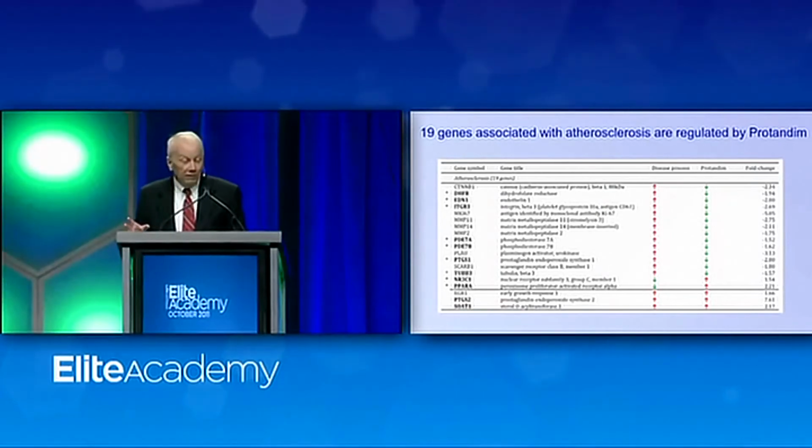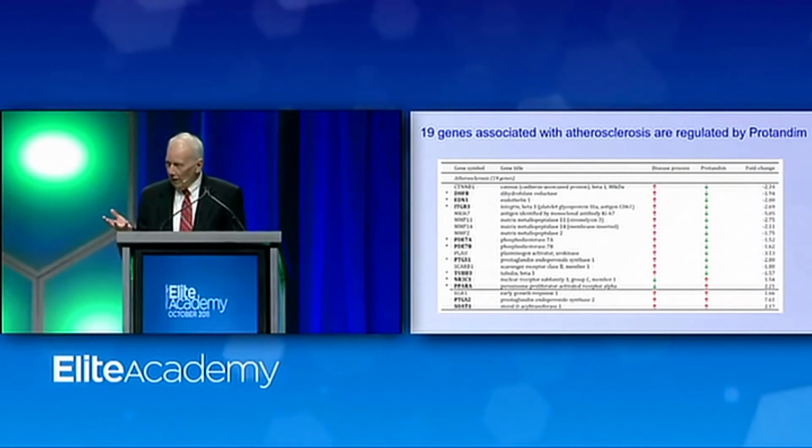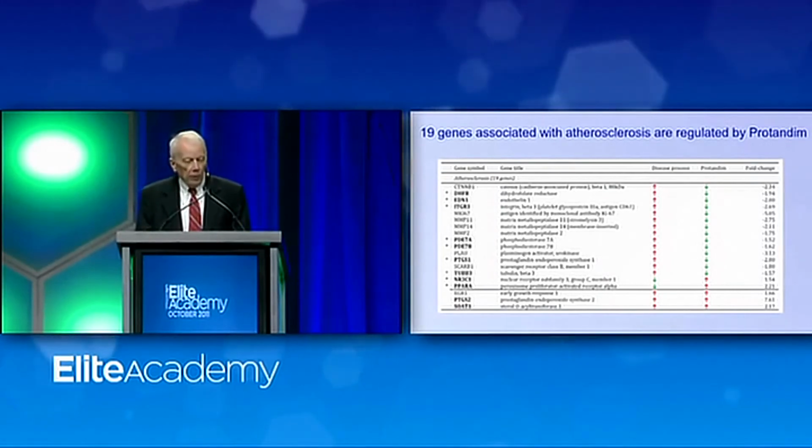And in addition, a lot of the genes for which there are no drugs out there to correct. And Protandim, again, is antagonizing the disease process, trying to correct it. Another example I want to point out to you, and I have to move quickly.